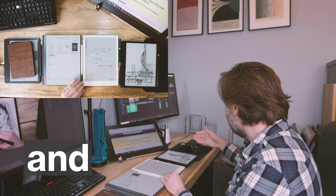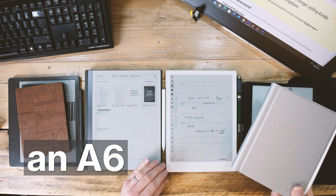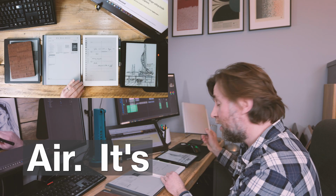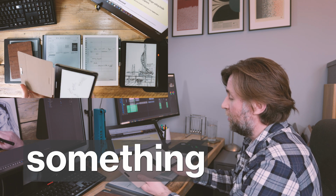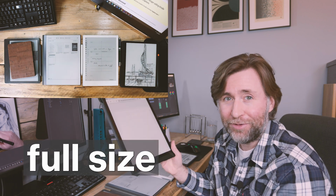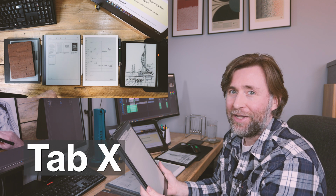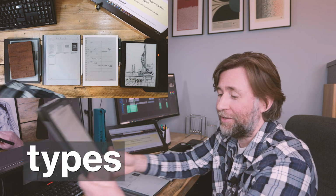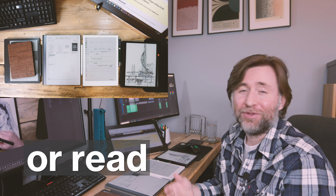And the Boox platform. This is the Boox Tab Ultra, but you could go even smaller. You could go for an A6 Boox device, which is the Nova Air. It's a great choice for an all-round reader, or even down to something without a pen input, like the Leaf. This is the Leaf 2. Or you can go up to a full-size Boox tablet. This is their A4 device, the Boox Tab X, and this is fantastic for certain types of reading. But you're probably not going to want to take that to the beach or read that in bed.